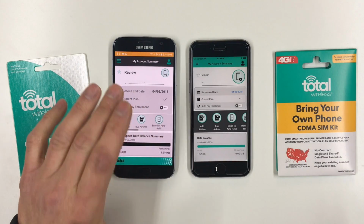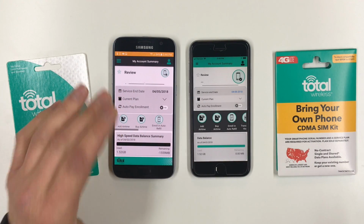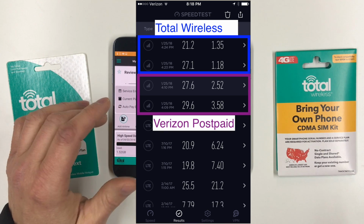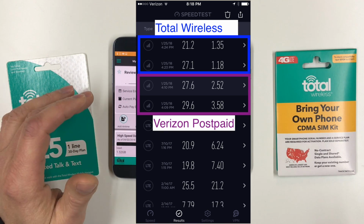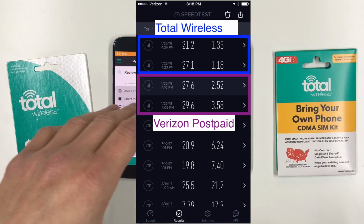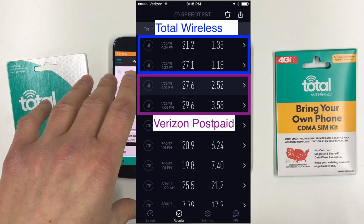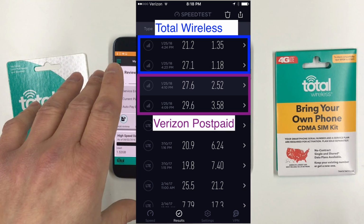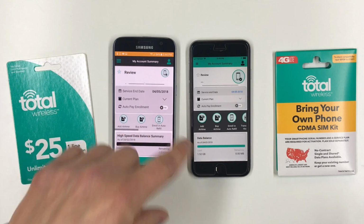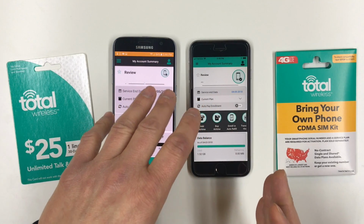The data that I had on the phone worked really well. In January, I published a video. I did a speed test, and as far as I could tell, the speeds of Total Wireless's data were pretty much the same as those on Verizon Wireless postpaid in my area. Maybe about a week ago, I did another comparison. Haven't published that one yet. Maybe I'll overlay a little bit of that video here. And as far as I could tell, the speeds on both networks were roughly the same.